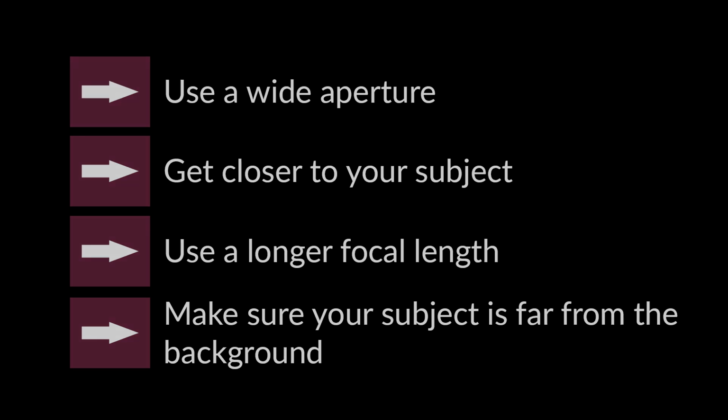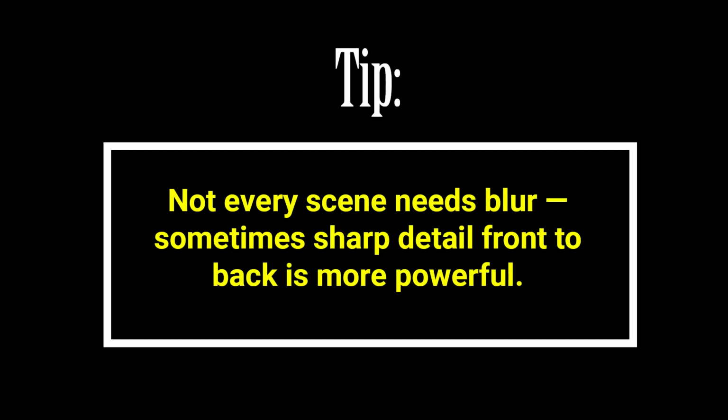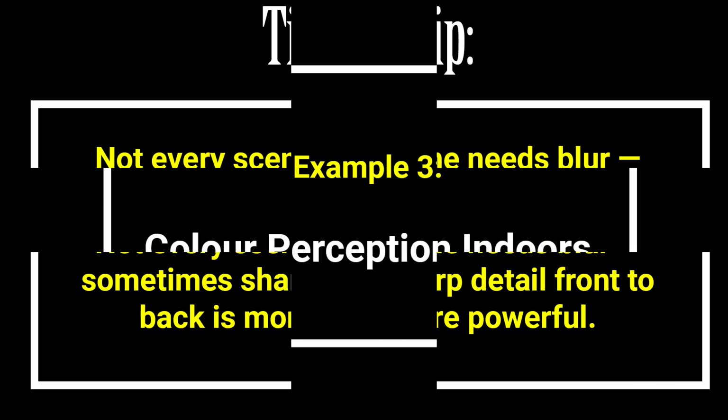Distance matters. Not every scene needs blur. Sometimes sharp details, front to back, are more powerful. But when you want your subject to pop, mastering depth of field is the key.